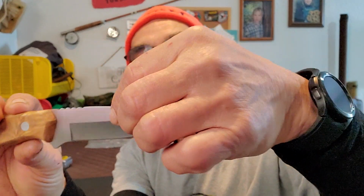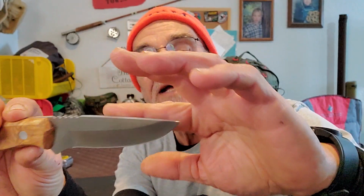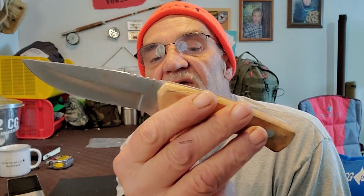And you can see on the spine here, the spine, pretty sharp. It's nice and clean. It is a fairly good 90. I'm pretty sure we'll be able to strike a ferro rod with that. And then down here, which I believe is called the choil. You know, one day I'm going to do a video on the parts of a knife, just to remind myself, and then hopefully help you when you're making decisions on buying a knife.